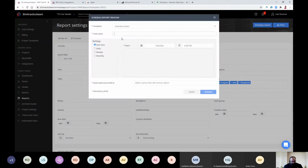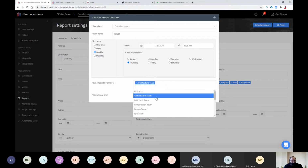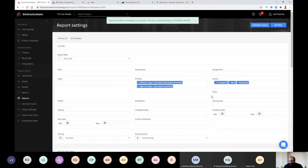So if I select schedule reports, give it a name, weekly on Thursday at 5, just before that coordination meeting. I can also email this PDF report to teams, so the architectural and the contractor team, and I schedule it. So just like the export of the IFCs, every Thursday at 5:08 p.m., it's going to run the report. So it's not waiting. It waits until just before, runs the report, and then sends a PDF of that information to everyone that's required.